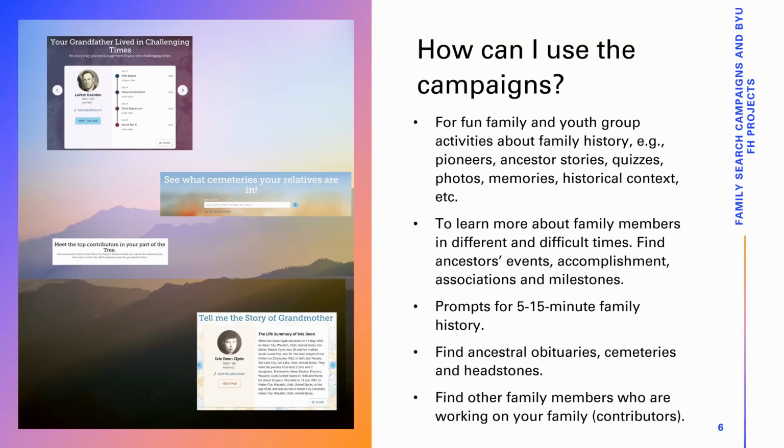And these are some challenging times, for example, events, life histories, associations, accomplishments, milestones in your ancestors' lives. And there's some, like I say, some things you can do for 5 to 15 minutes with family history. There's a part there that's really helpful, finding ancestral obituaries that are already in FamilySearch, finding out where your ancestors are buried and looking at headstones. And also there's a little section there about who's contributing to your tree, so you can get in touch with like cousins or people that you don't know who they are, but they're working on your tree.